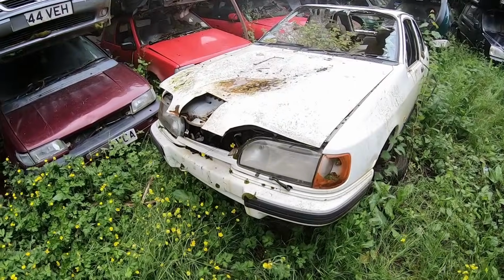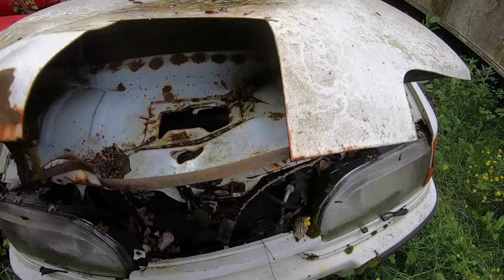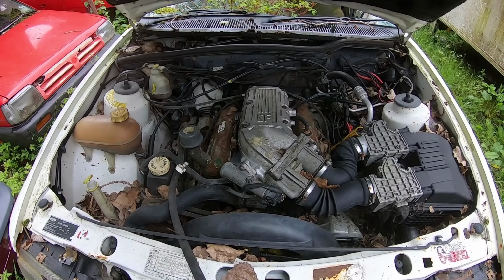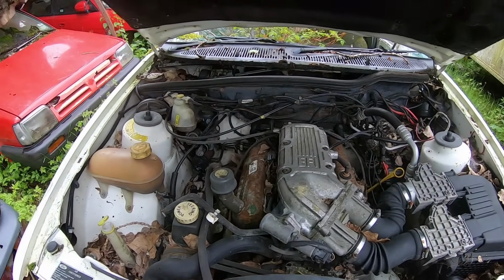Does anybody know what this is? Oh yes, XR4i. With a complete engine. Oh, it's the EF5. Yeah, it is. Oh, yeah, just in time for the rain. Absolutely. Wow.